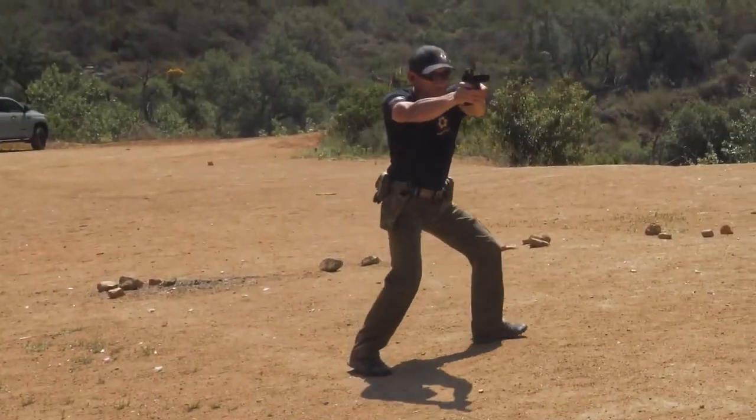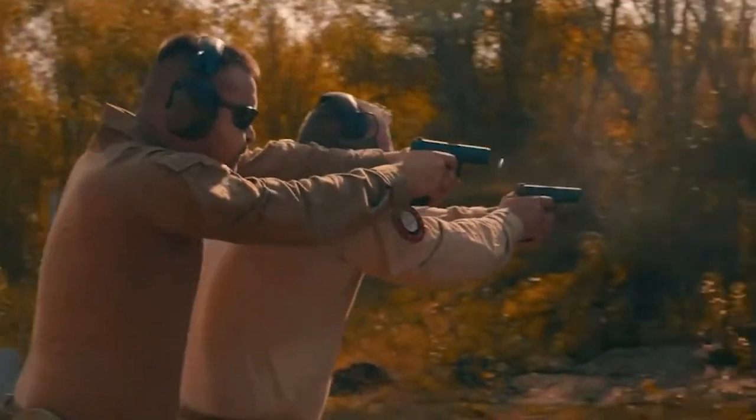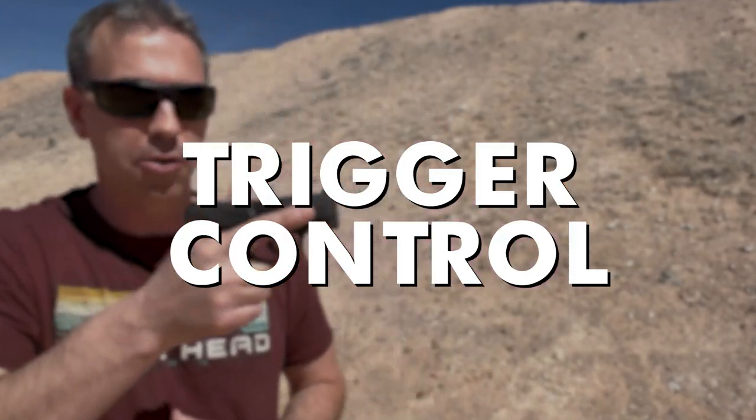But in the real world, it's not going to happen. You might be shooting from your knees. You may be moving and shooting slowly, because you can't sprint, move, and shoot. That's Hollywood stuff. So don't worry about the stance. Now, trigger control. I'm going to show you the trigger control. This is basically the million-dollar thing.